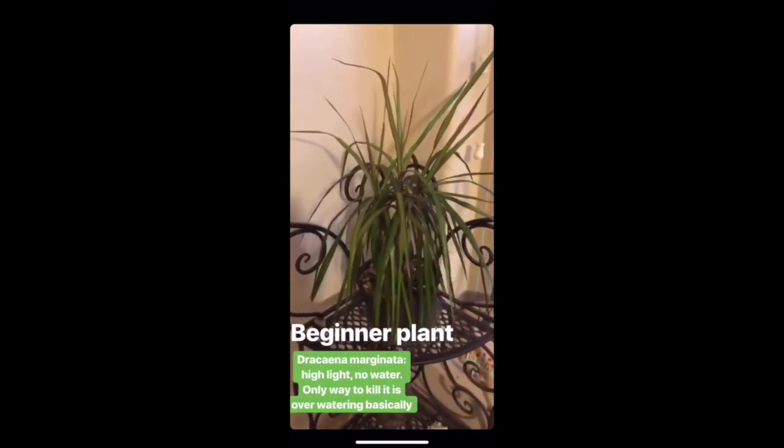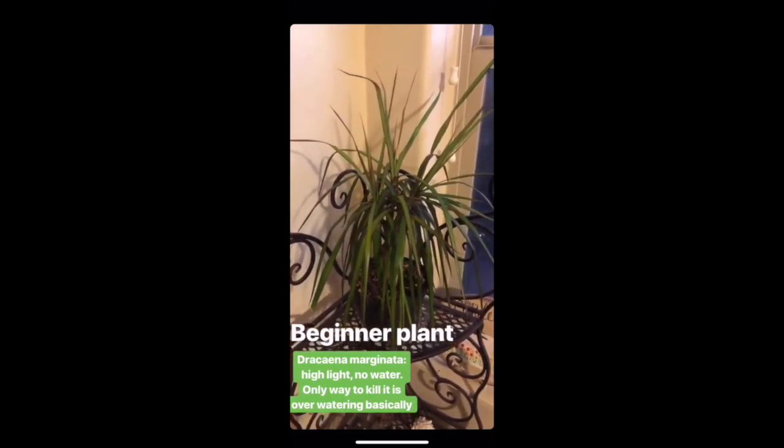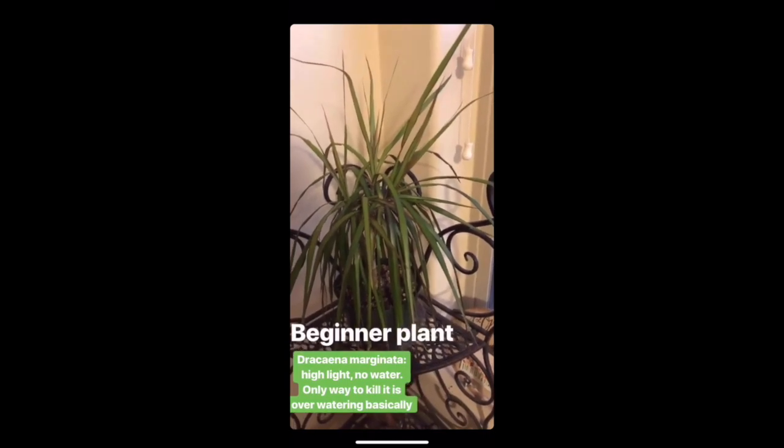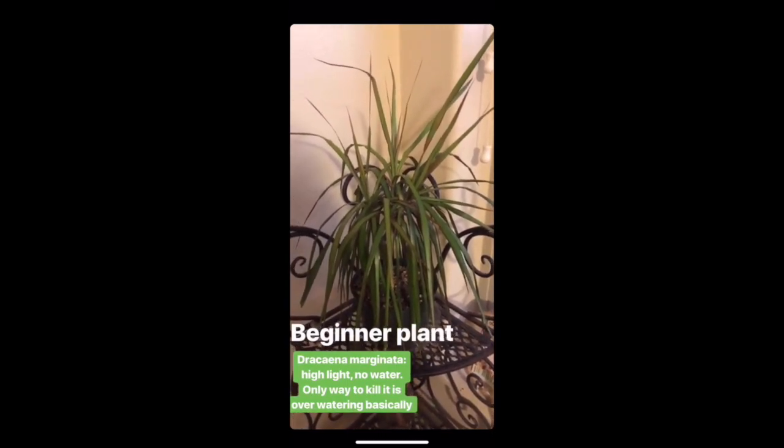Last plant I want to talk to you guys about is the Dracaena marginata. It is a good beginner plant, likes high light, but almost no water, and they're really hard to kill.